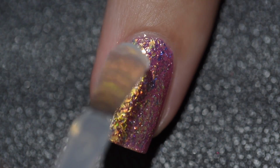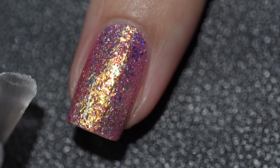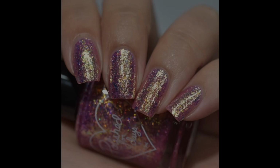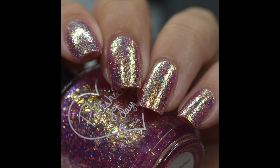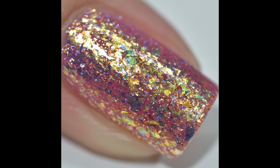I used just 2 coats to reach full opacity on my nails. I did use the Polished for Days base coat, which is the Soft Focus Plum Top base coat in these swatches, and I was able to achieve a full opacity in 2. It's not going to dry with any texture, and it will not be difficult for you to remove at all.